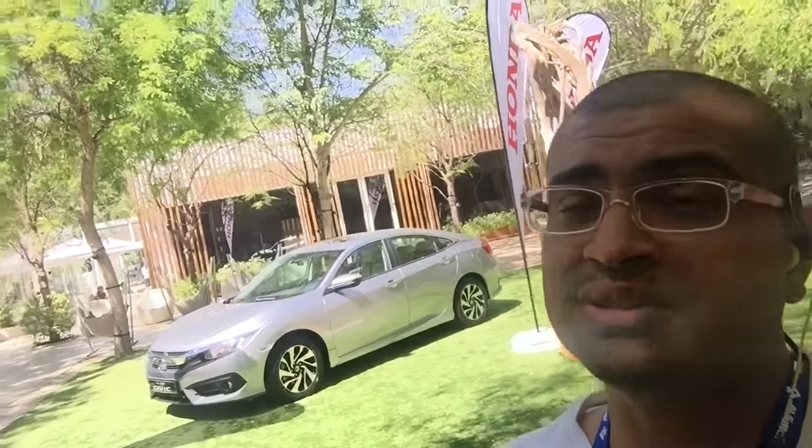But I think most people are going to find these Civics with these CVTs are a pretty good match. Prices start at 70,900, go up to 95,900 for the top spec. This is the EX behind me, and it's got all the basic stuff you expect: alloys and a 7-inch screen, a nicer, much nicer interior. I think a lot of people are going to look pretty favorably on this car, and I'm looking forward to checking it out in more detail.